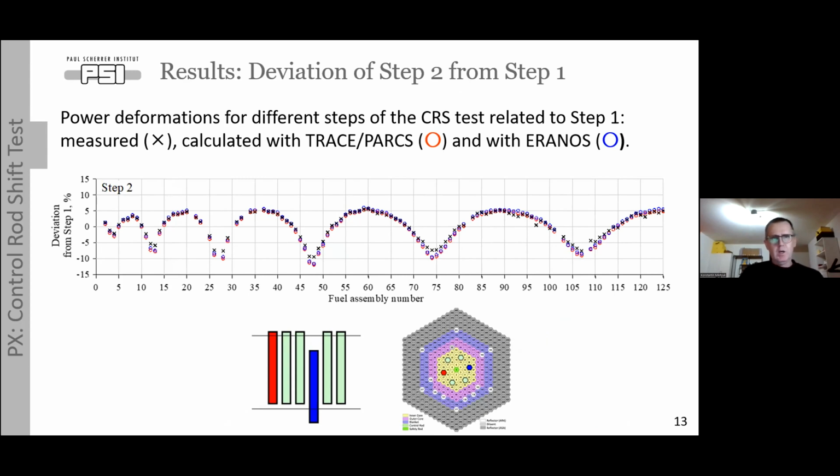So this is the deviation of step 2 from step 1, and this is the power deformation for step 1. The cross is a measured value, the red symbol is TRACE/PARCS. This is the US NRC system code coupled with a reactor kinetics code. And the blue circle is ERANOS. This is the CEA fast reactor code. Okay, you can see this typical shape. Yeah, these waves, where the bottom points are those assemblies around the inserted blue control rods. And you can see the agreement.